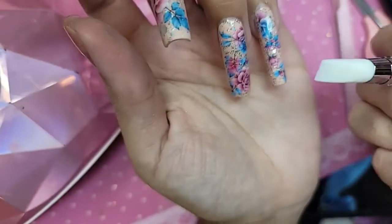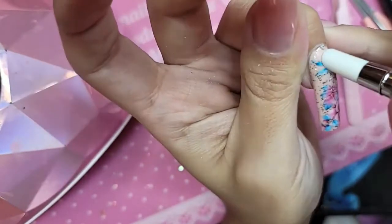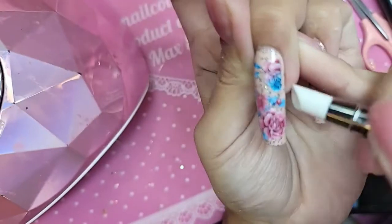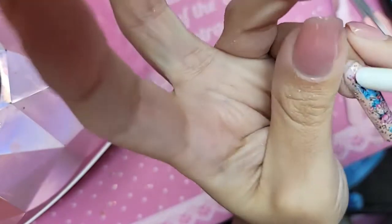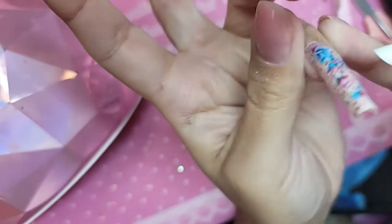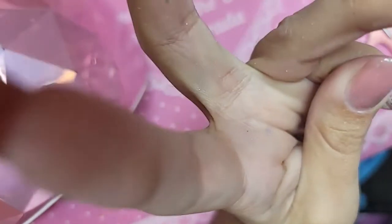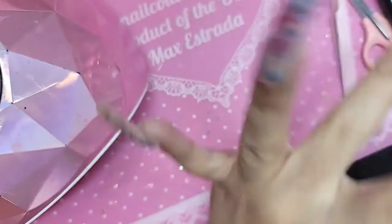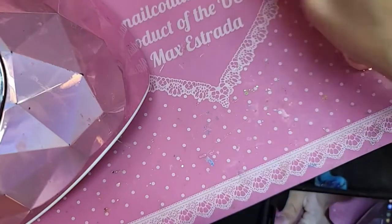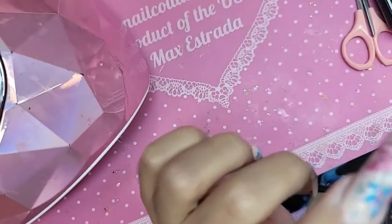So let's make sure all the edges are nice and flat and melted in. To go in with one coat of Dom Top Thick Hard Gel Top Coat, which is, she's here somewhere. Here she is.